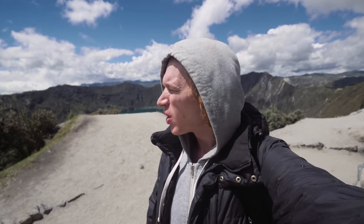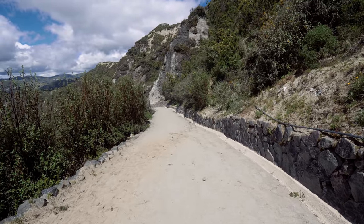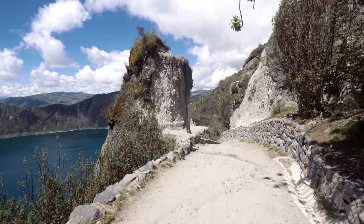Weather is absolutely beautiful today. The sun is out, which really brings out the colors in the lake, the greens and the blues. And now I'm walking down towards the lake in order to get a bit of a different perspective. You know, I didn't expect to see those kind of colors in a lake, in a volcanic crater, 4,000 meters above the sea level.